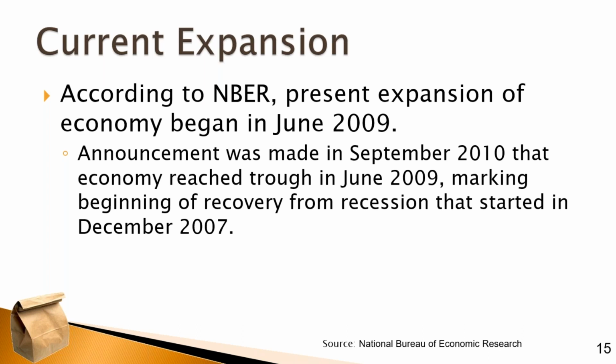And so in September 2010, the NBER announced that they believe that the economy reached a trough in June of 2009, and that was the end of the recession that started in December 2007. So we've been, since June 2009, in expansion mode.